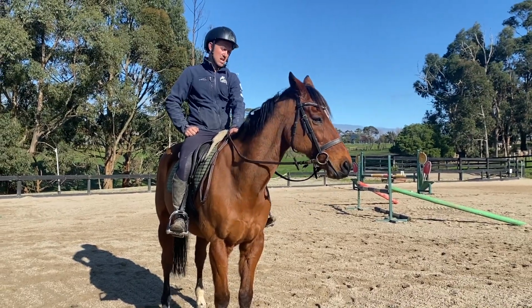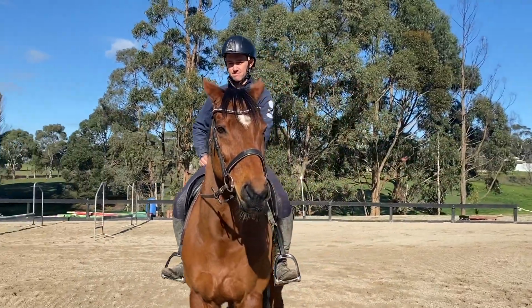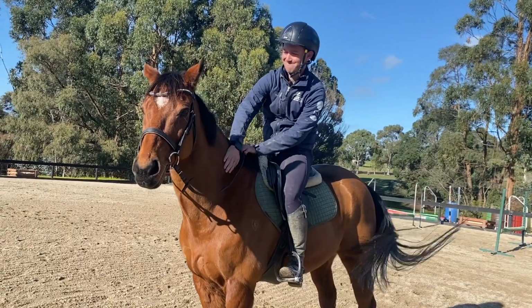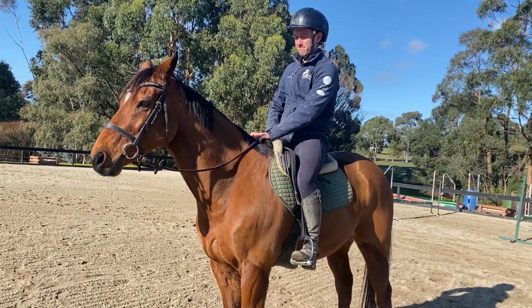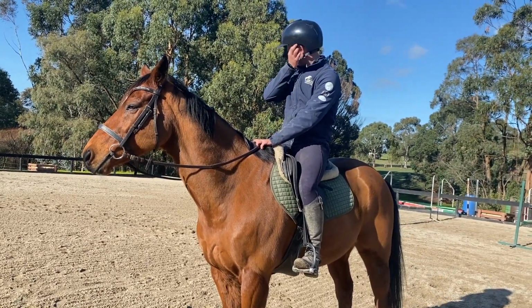So this is Gizmo. He is super cute. He has a really good temperament. He's really nice and easy and straightforward on the flat. He has been doing 80 eventing. He's a fine jumper at that level, but he's not looking to go up the levels. He likes 80, and that's kind of where he wants to sit.